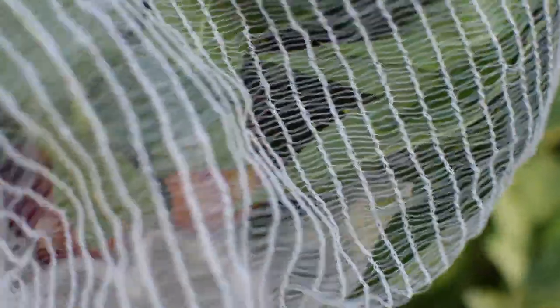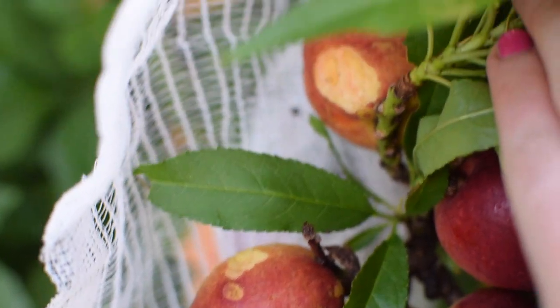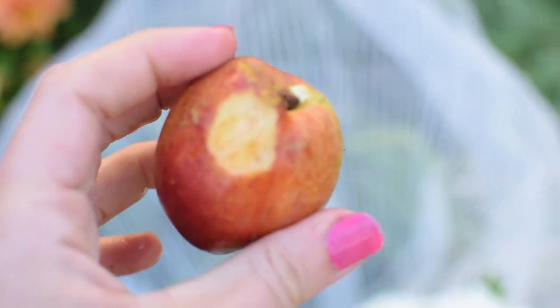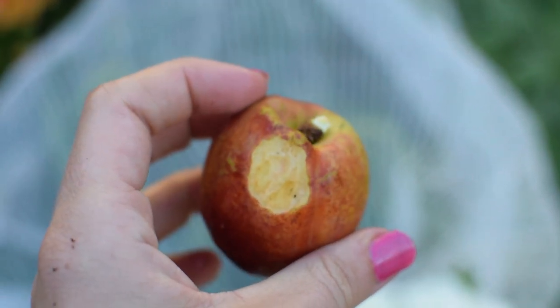Here is my little dwarf nectarine tree, but unfortunately something has been eating my fruits. It's not birds, I think it's maybe rats. So I'm going to be taking the fruit off and salvaging what I can.